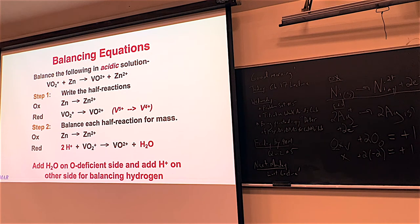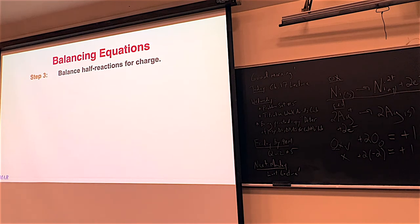Cool. Okay. So now that we've got the reactions balanced for mass, the next thing to do is to add the electrons to make the charges balance. Now, zinc doesn't have a charge. Zinc is positive 2 on the product side. We can only add negative electrons. We'll add 2 negative 1 electrons to the product side. Then we've got positive 2 and negative 2, which goes to 0. Zinc is 0. Everything is good to go.